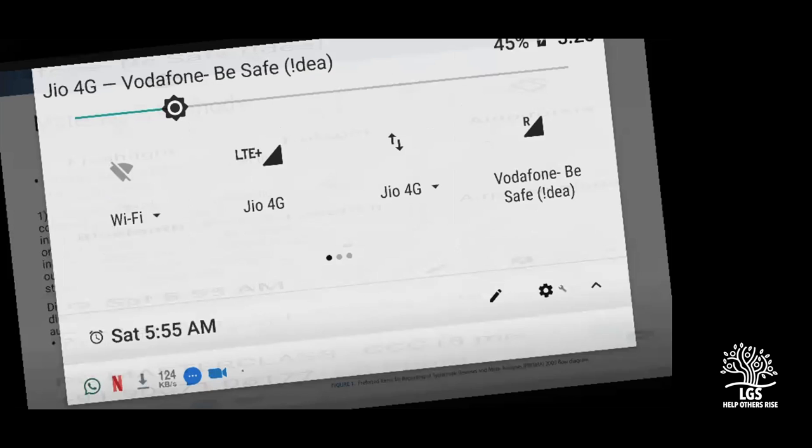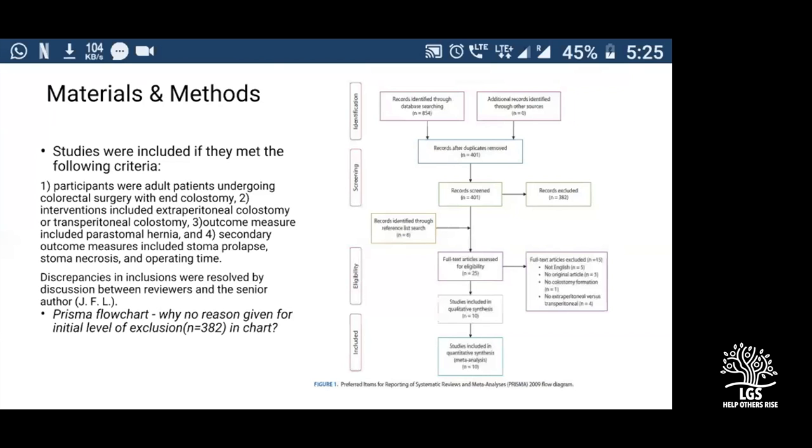Following undergoing colorectal surgery with the end colostomy. Interventions included extraperitoneal colostomy or transperitoneal colostomy, and the primary outcome measure included parastomal hernia. Secondary outcome measures included stoma prolapse, stoma necrosis, and operating time. Discrepancies in inclusions were resolved by discussion between the reviewers and the senior author.